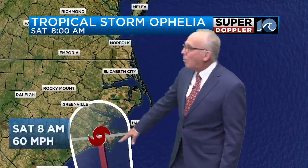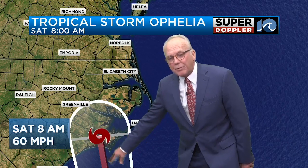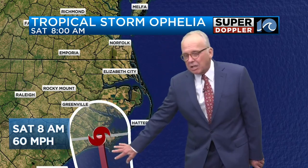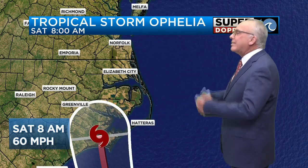There's still some wiggle room in terms of where this is going to be going exactly, and how strong it's going to be as well, especially by tomorrow morning. There's where things are, 65-mile-an-hour winds by 8 o'clock tonight. Right now, it's got 60-mile-an-hour winds. Take you to tomorrow morning at 8. This could become a 75-mile-an-hour minimal hurricane as it makes landfall. It doesn't make a huge difference whatsoever for us. What it means is that it's still stronger.